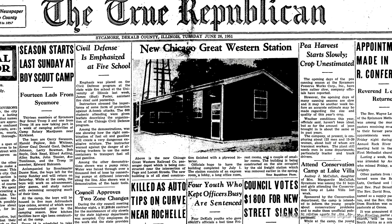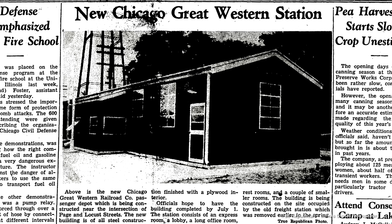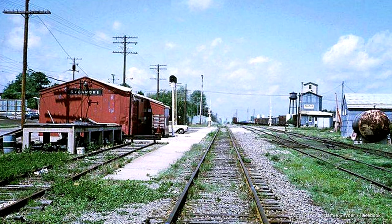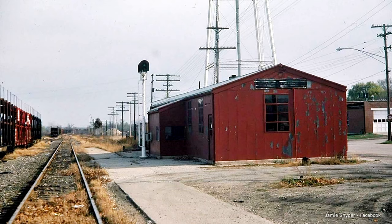At that time, a new freight station was built, about 70 feet long by 20 feet wide, and just a few feet closer to Main Street. This new station primarily served freight, but also included a small passenger waiting area, until all passenger service was shut down a short time later. Its utilitarian steel design was a far cry from the original Sycamore passenger station.